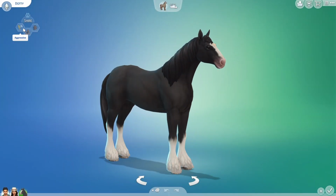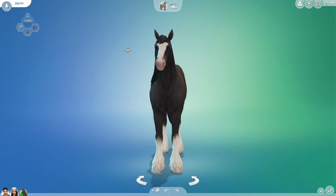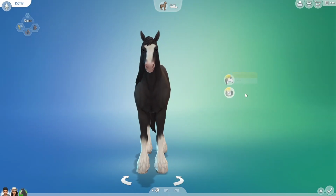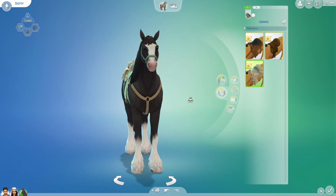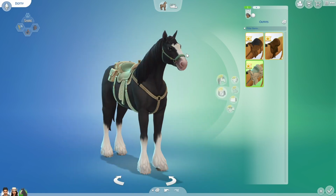She is a Shire. She's quite aggressive, defiant, and fearful, which isn't exactly the best of traits, but she is a rescue horse, so yeah, she's adorable. And she does also have a few outfits. I say a few, she has one. This is her riding outfit. So these are our sims.